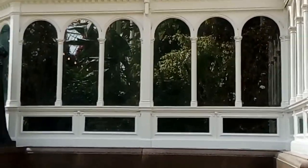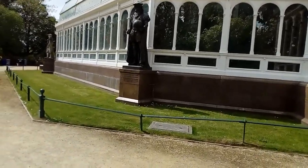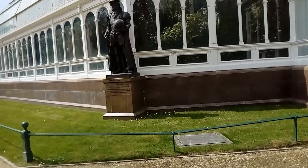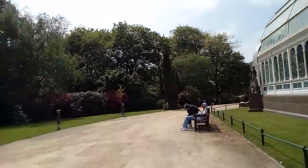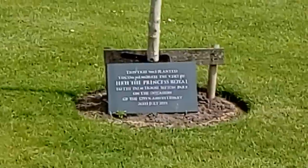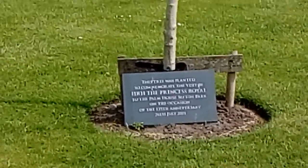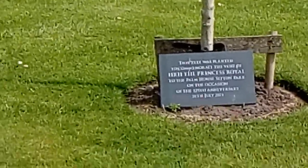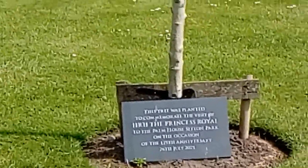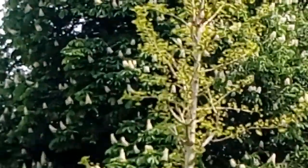See inside from outside. I'll be taking my jacket off, that's for sure. This tree was planted to commemorate the visit of Her Royal Highness Princess Royal, which is Princess Anne, the Queen's daughter, to the palm house Sefton Park on the occasion of the 125th anniversary, 26th July 2021. And that was what was planted.